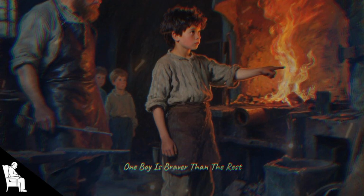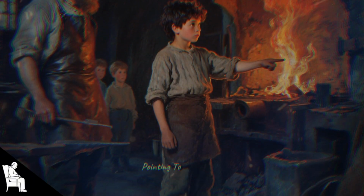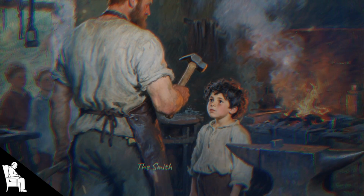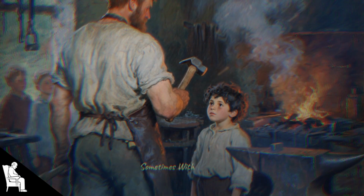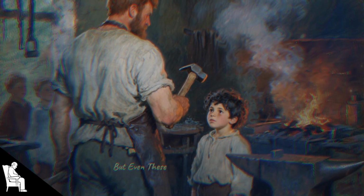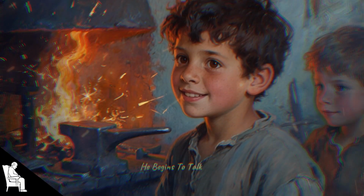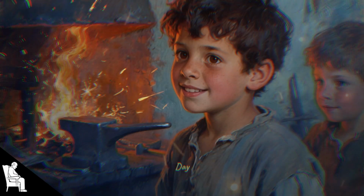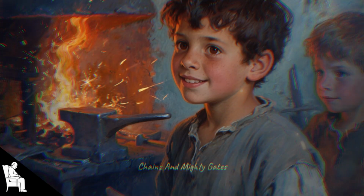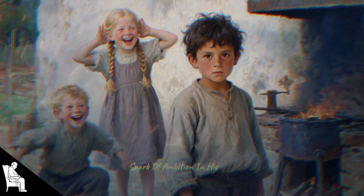One boy is braver than the rest. He asks questions loudly, pointing to the bellows, the anvil, the glowing fire. The smith answers briefly, sometimes with a grunt, sometimes with a simple phrase. But even these small answers feed the boy's imagination. He begins to talk about how he will be a smith one day, how he will make swords and great chains and mighty gates. His friends laugh, but you can see the spark of ambition in his eyes.